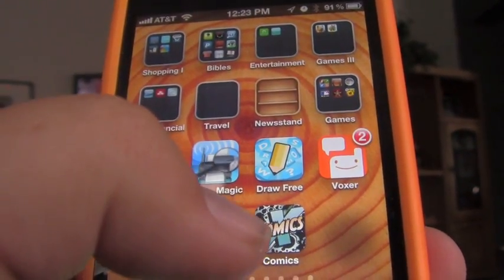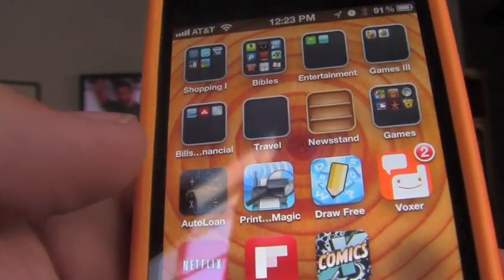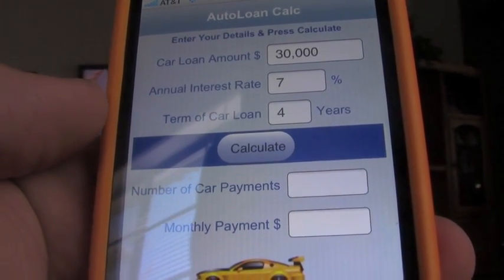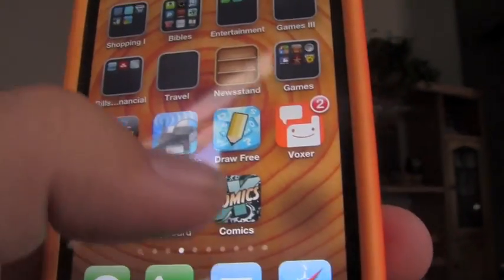The next one is going to be Auto Loan. I loaded this last month when my wife and I were looking for a new vehicle. It just tells you all the rates and stuff like that, how much your car payment's going to be. That way you can see if the dealership's kind of jacking you around.